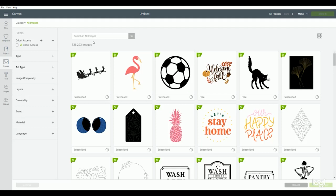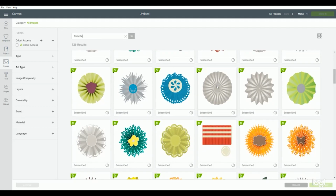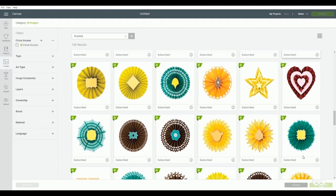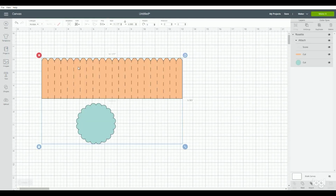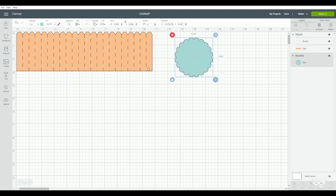All right, we're going to begin in Design Space. Now, I came in and typed in Rosette and started looking through the images that they do have in Design Space. I tried to see if I could find something that would fit the fall theme, but I ended up going with a plain rosette. This particular rosette does have scalloped edgings, and it also has 12 folds. So that means that that is for half a rosette. I'm going to have to create another one of these scored items in order to make a full round rosette.